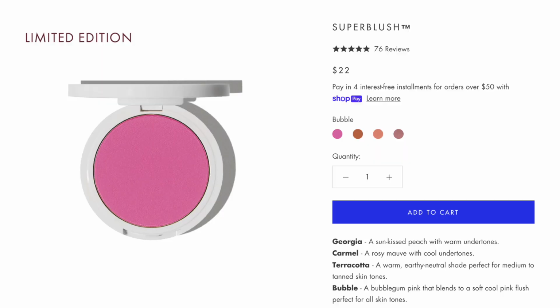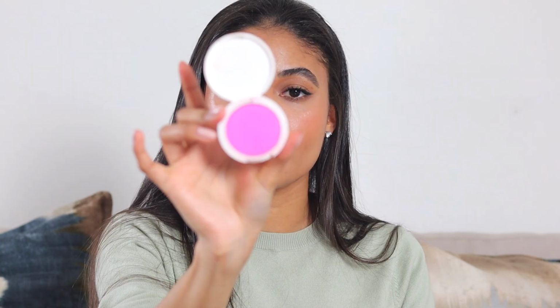The Persona Cosmetics Super Blush in the shade Bubble. Just look at that, the most gorgeous shade ever. And although it looks scary, it isn't actually that scary.